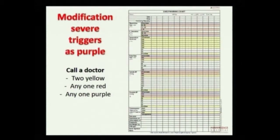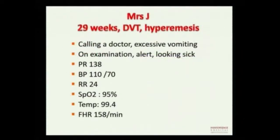So we changed the early warning chart the UK had given to put in a purple column or a purple row, which would tell us that this is a severe trigger. And anytime they scored a severe trigger, the nursing team would have the ability to shift the patient to the HDU or the ICU, whatever they feel, if the doctor is not responding immediately. Now, I'm just going through a case, very simple to say.